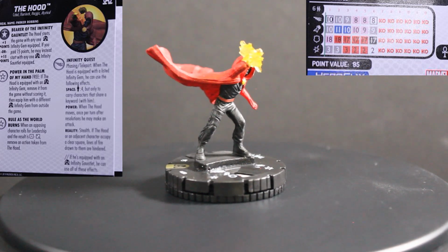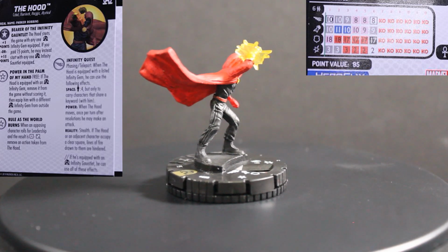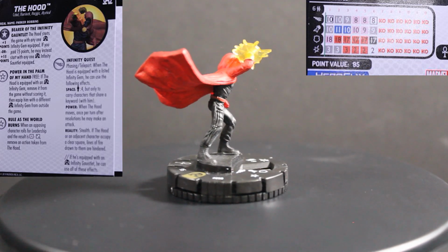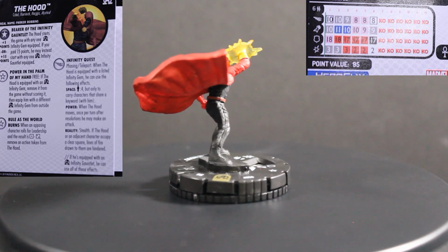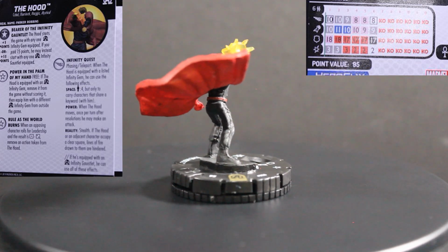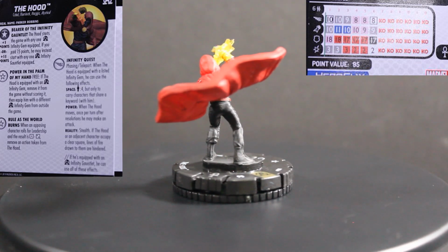Then he has his third trait, which is called Rule as the World Burns. When an opposing character rolls for leadership and the result is 1 or 2, move an action token from the Hood. That's just awesome. A bunch of characters have that trait, and it's just cool. Then the special on this movement is called Infinity Quest, phasing teleport.